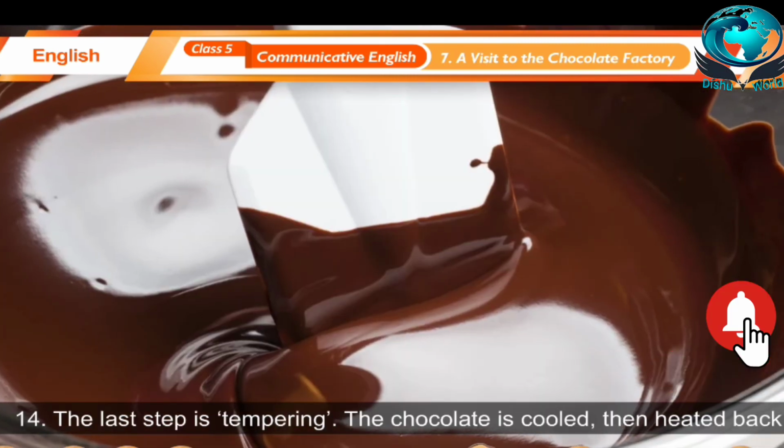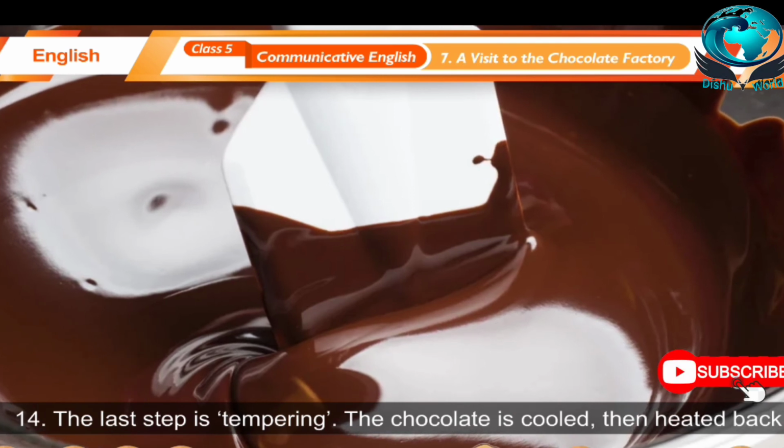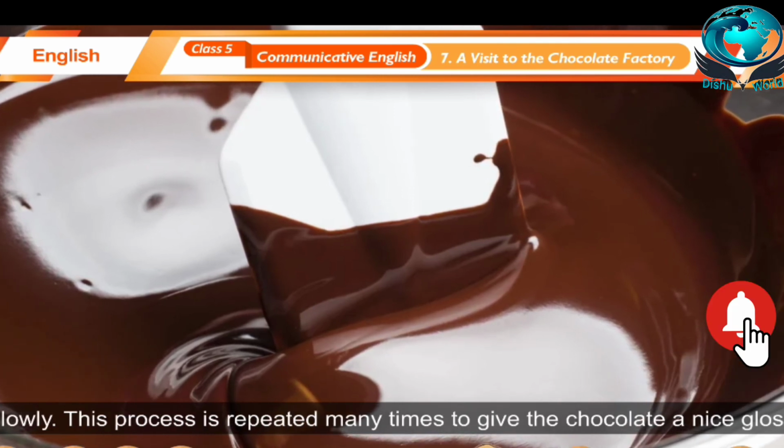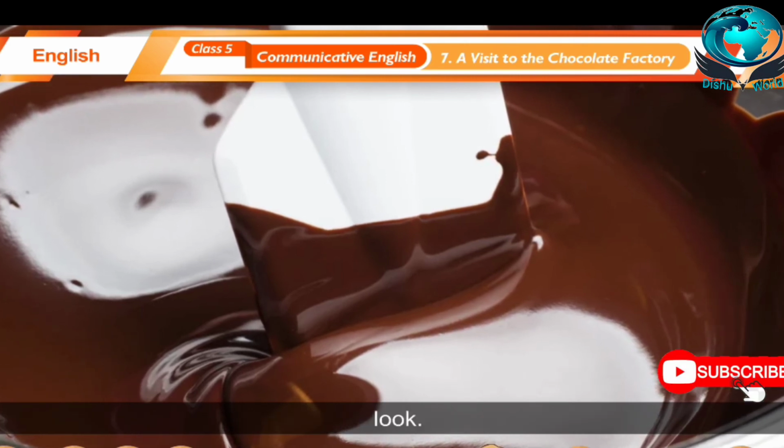14. The last step is tempering. The chocolate is cooled, then heated back slowly. This process is repeated many times to give the chocolate a nice glossy look.